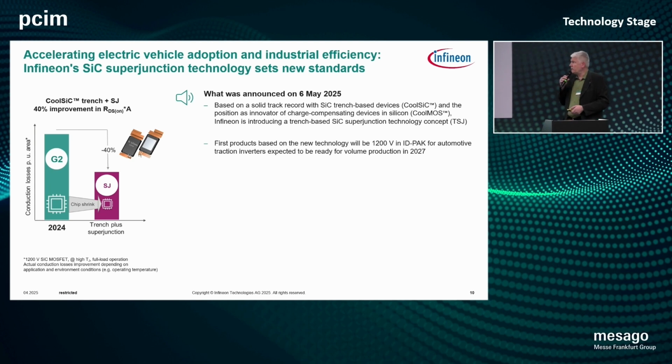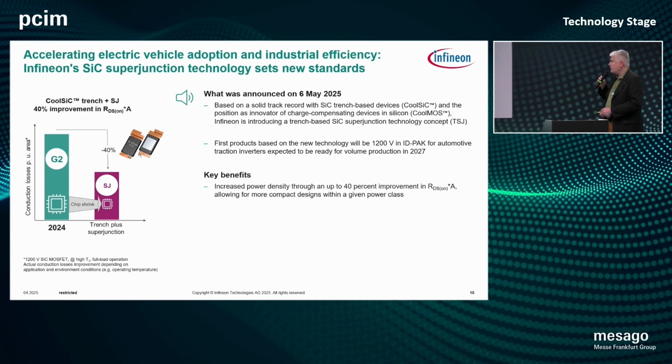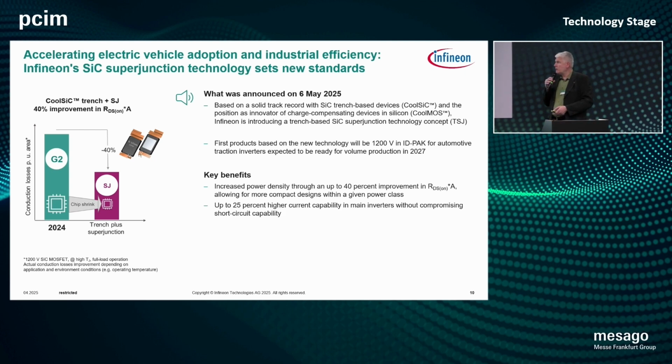This technology was announced. The first products, and this is a very specific target which we start with, are coming in the ID-PAK, inverter discrete pack for automotive drivetrain applications. It's a scalable concept able to serve 80 kilowatt up to 800 kilowatt by easy paralleling. And the benefits, of course, are an increased power density with a significant reduction in RDS(on) times A. We have this much higher current handling capability per package. That means less paralleling required.